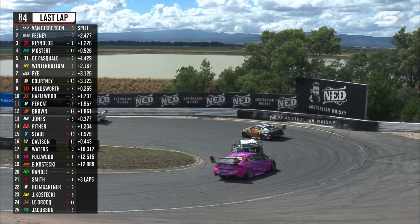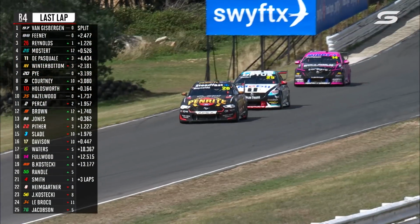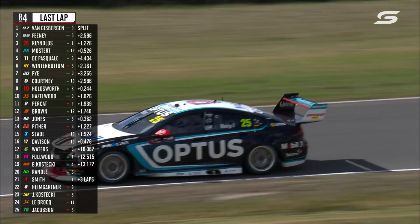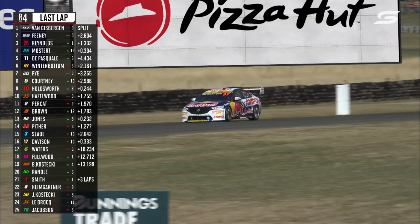Well, it's a good result also for David Reynolds, because he's not very far away from Brock Feeney. He's only 1.2 seconds behind Brock Feeney, so he's hung in really well. Fight 16th, Chaz Mostert, and he's knocking on the door potentially here for a podium.